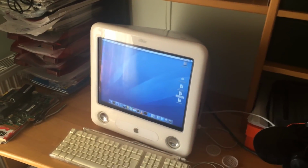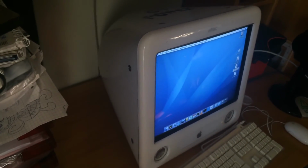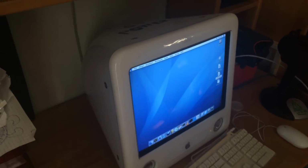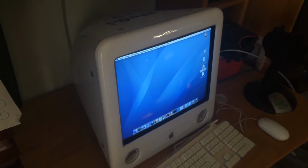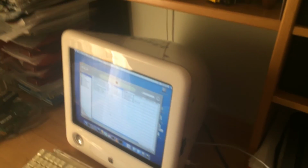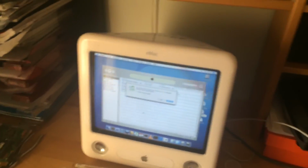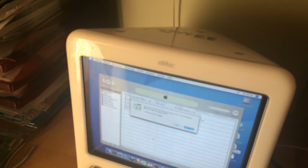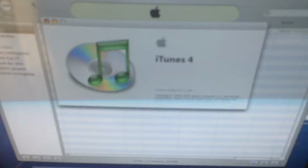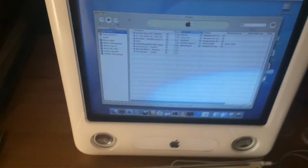Just too old. Nevertheless, as you can see, I do like the eMac, and even its iconic loud-ass fan is not really disturbing me from just appreciating to own one of these. They're not rare, they're not worth anything, but they're an old Mac, and they look good, and they have their own charm. So to close out this video, I will play in this hardcore cutting-edge version of iTunes a song to really show you that this is at least capable of playing good audio.